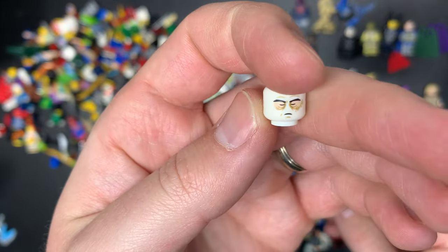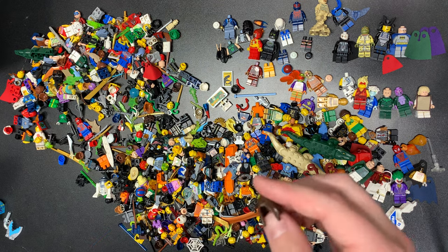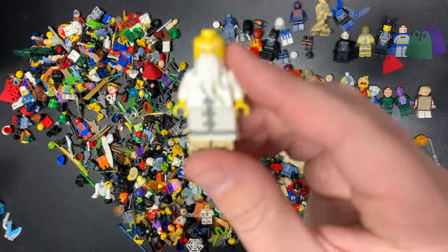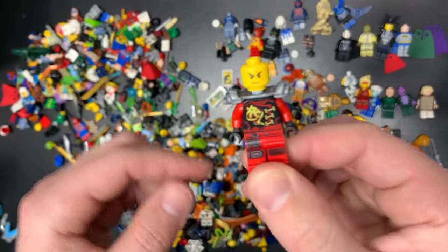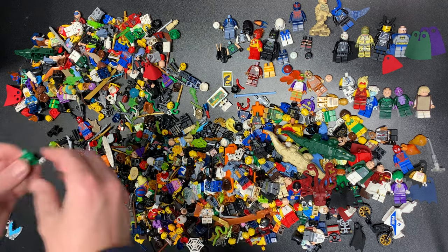Ooh, that goes to Bacta Tank Vader, I believe. Did we see Bacta Tank? What does Bacta Tank Vader's torso look like? There's one of the dark brown, newer forms of hoods. Woo! Of course. Movie version of Woo. Let's see. A couple different versions of Kai mixed in there. We'll take those apart and sort them all out.